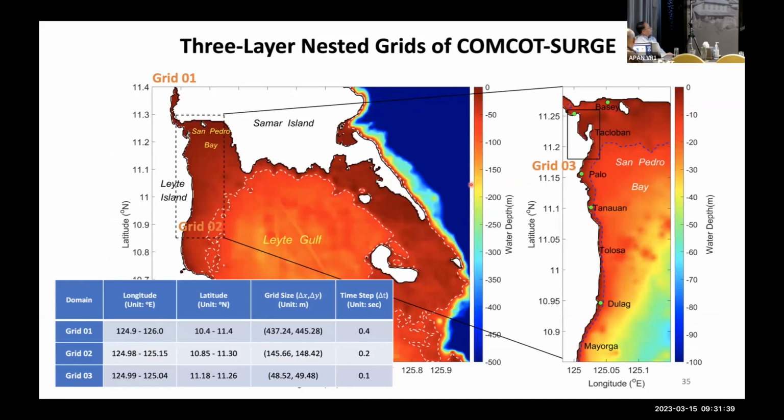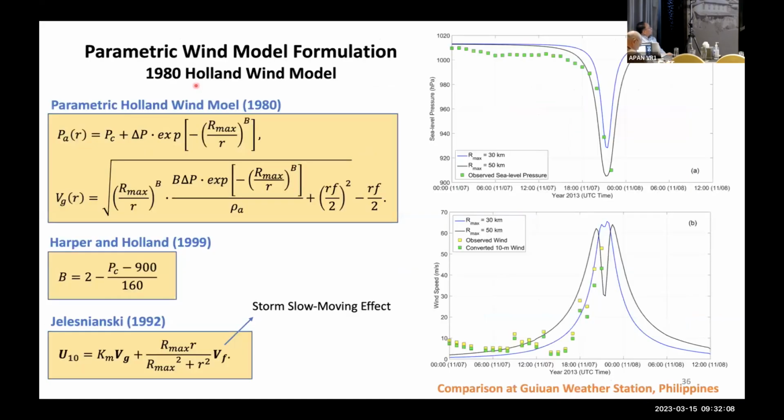ocean to coast, and especially focus on this area called Tacloban. As my understanding, there is an airport in Tacloban, and because of the storm surge of Haiyan, this airport got flooded. So we focus on this small area. From big to small, this also convinces that our simulations can go from large scale to small scale. Then we use a parametric wind model to reproduce the winds of Haiyan.